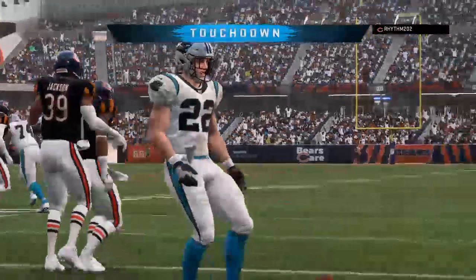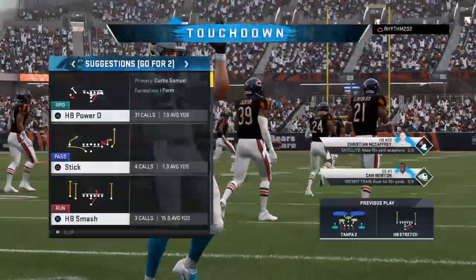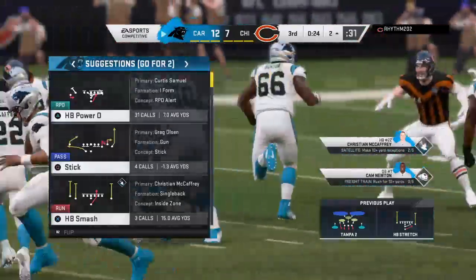And he'll take this into the end zone. Touchdown, Carolina. A 21-yard touchdown run. And the Panthers have taken the lead.